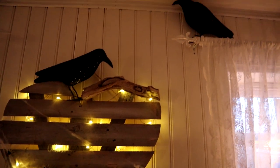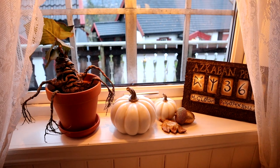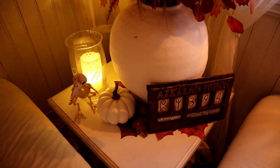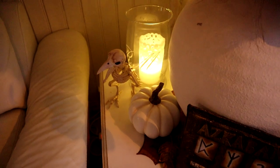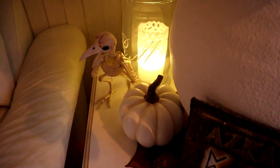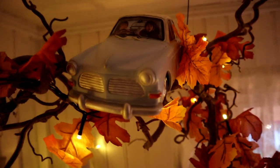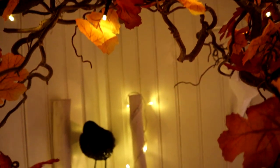We made a lot of posters last year with all our faces, so I have reused those this year. And I also made Azkaban signs for everybody, so I've used those as well. Here's Ron and Harry in the car up in the tree.